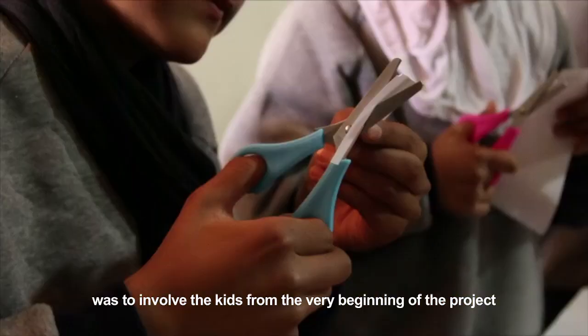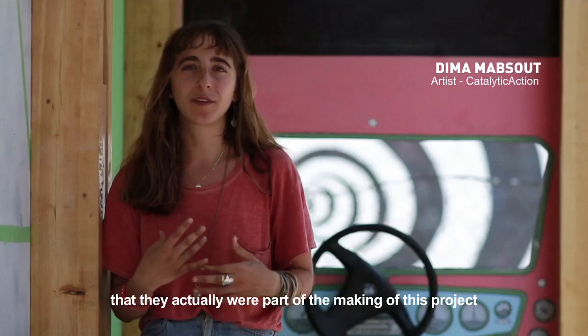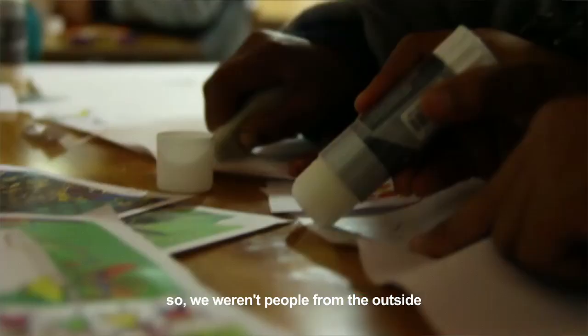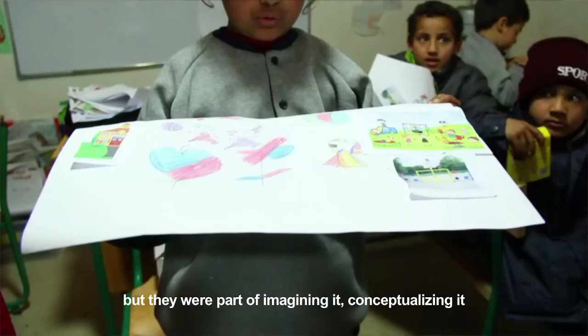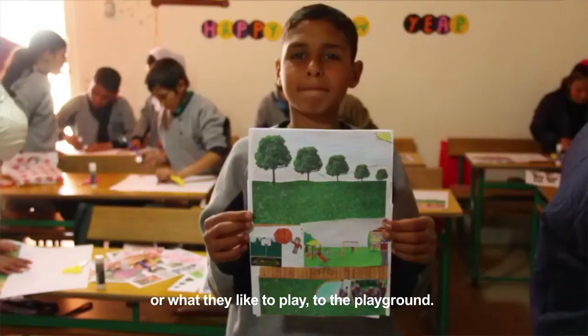The participatory exercises were to involve the kids from the very beginning of the project, to give them a sense of ownership, that they actually were part of the making of this project. So we weren't people from the outside bringing something into them, but they were part of imagining it, conceptualizing it, and even bringing their own elements of play, or what they like to play, to the playground.